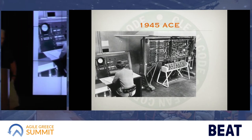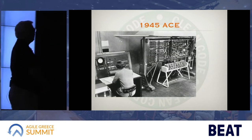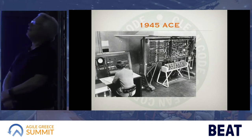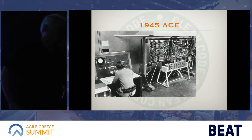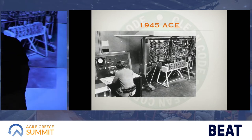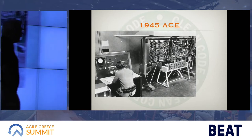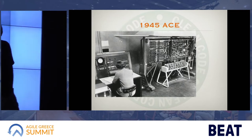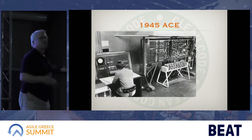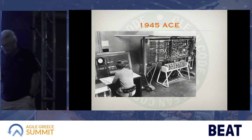Let's go here, 1945. 1945, the very first electronic computer ever. The automated computing engine, the ACE. Alan Turing was the programmer of this machine. There were a few other people who programmed it as well. It had a 22-bit word. It had a cycle time of 100 microseconds. It was a very slow machine.